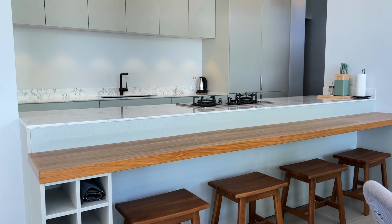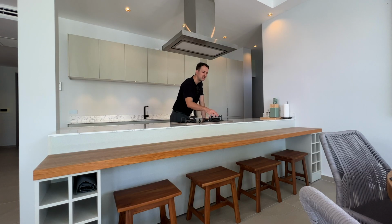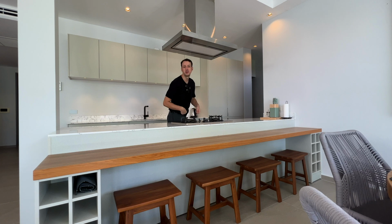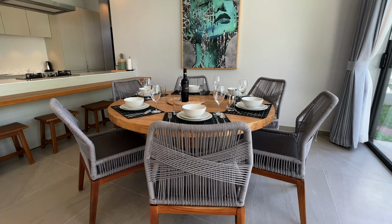A nice little touch to the kitchen as well is this bar here with 4 seats, so you can have friends actually facing onto you while you whip up some food. And actually just through here is the entrance to the house from the garage. So you have the main entrance on the right there and on the left here too.